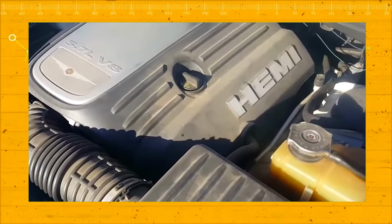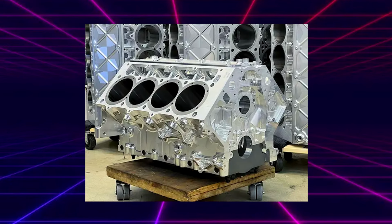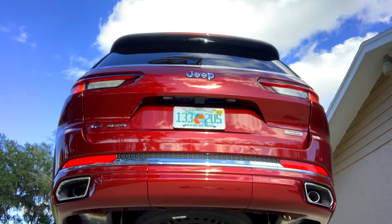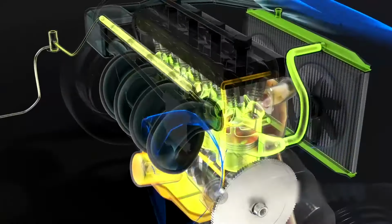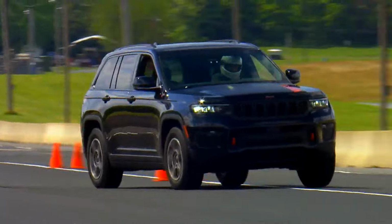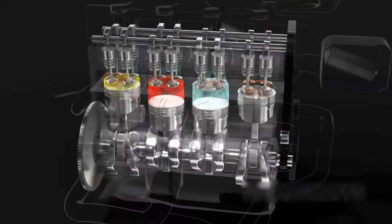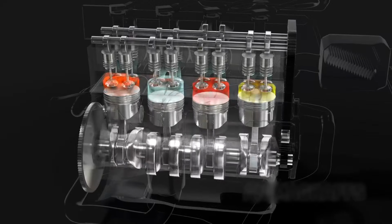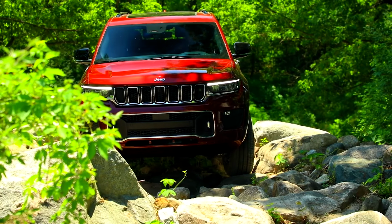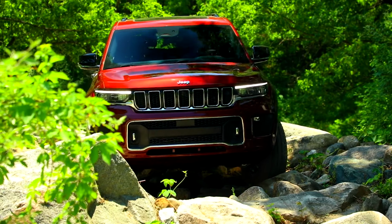Under the hood, the 5.7-liter HEMI is built for endurance. It features a cast iron block with aluminum heads, allowing for excellent heat dissipation while maintaining structural strength. The forged steel crankshaft and connecting rods provide superior durability, making this engine ideal for towing, off-roading, or daily driving. One of the best features of this V8 is its multi-displacement system, which deactivates 4 cylinders during highway cruising, improving fuel efficiency without sacrificing power when needed.